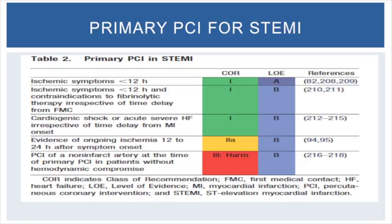So for primary PCI, patients are recommended if they have ischemic symptoms within 12 hours of the onset of symptoms. If they have ischemic symptoms in less than 12 hours and have contraindications for thrombolytics, this is a class 1B recommendation. If they are in cardiogenic shock, thrombolytics don't work.